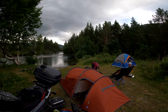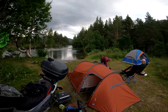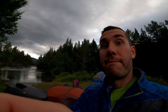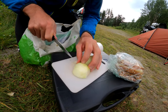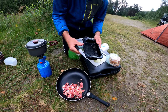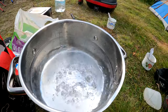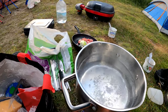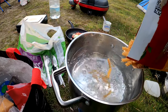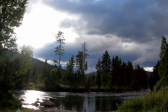We are already preparing dinner for today. It's going to be pasta with sauce, bacon and onion. Onion and onion. It's so delicious. It's a good time to add our pasta. And the sun comes out.